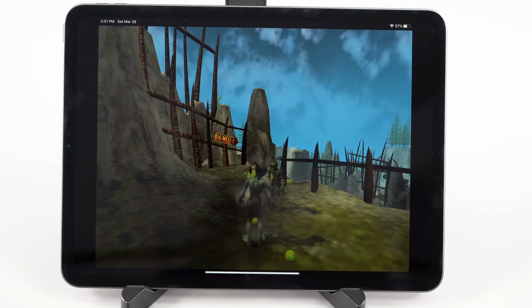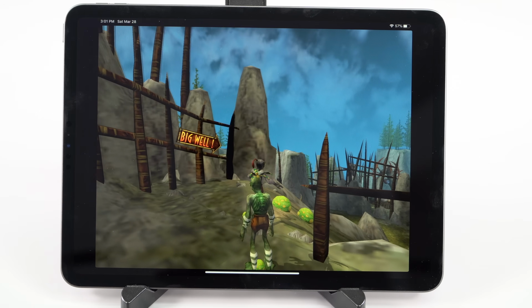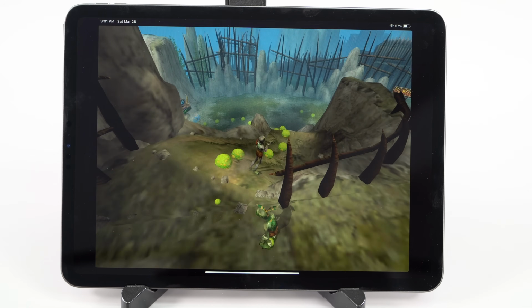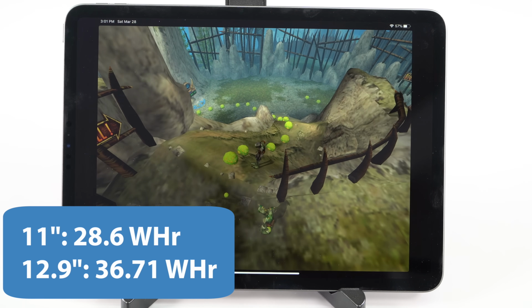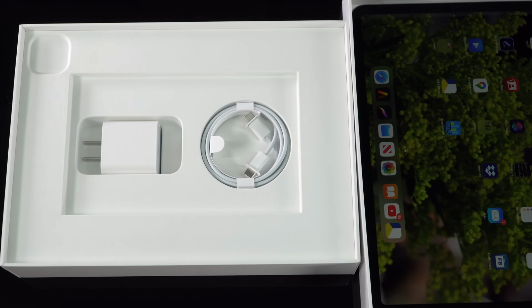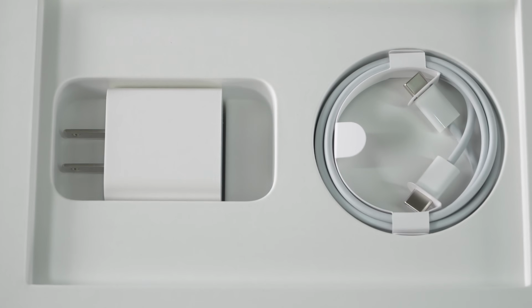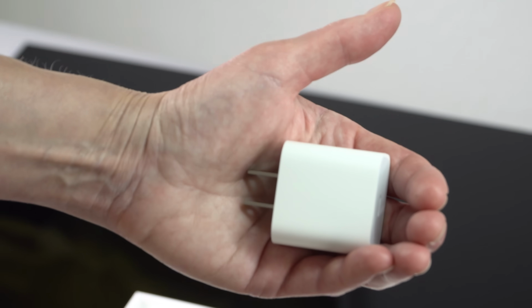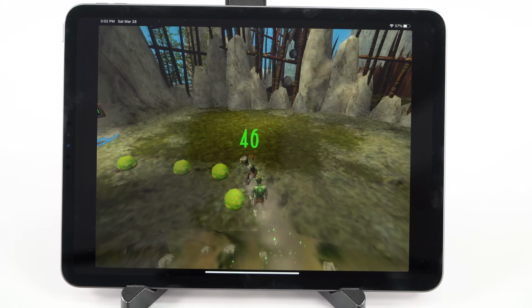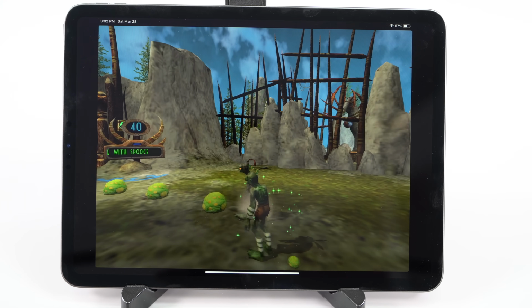Battery life is pretty much unchanged here, 10 hours for the Wi-Fi only model they claim and 9 hours for the LTE model. And as ever, if anything, Apple underestimates this. And the battery capacities, you can see them on screen for the two models. You get an 18-watt USB-C based charger. It's very compact, and a 1 meter or 3-foot long USB-C cable. So that's kind of short for a Pro model. You've got to be close to an outlet or spend some money to get a longer cable.